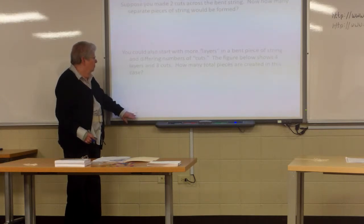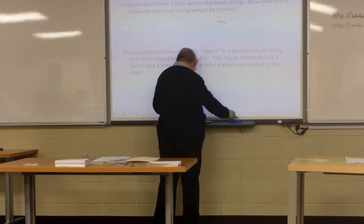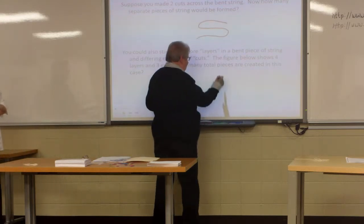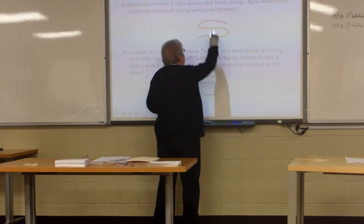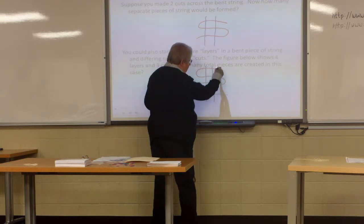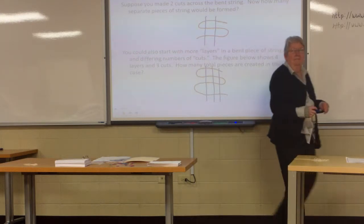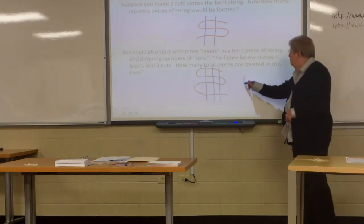So what we're going to do is look at this process where we increase the number of cuts and where we increase the number of folds or layers that we're taking of the string. So suppose we're making 2 cuts now. Go ahead, Mary. Thank you. And I'll just let you tell me, how many pieces of string do we have now? 6, 7. And in the one with 4 layers? That's what I'm getting. 13.